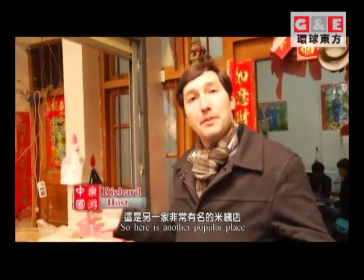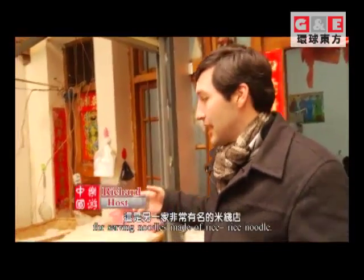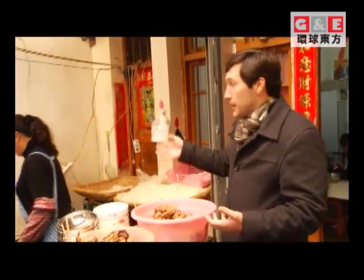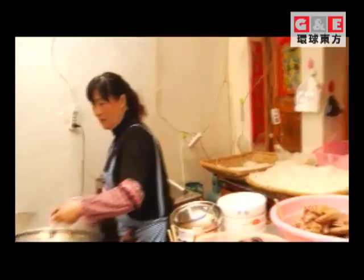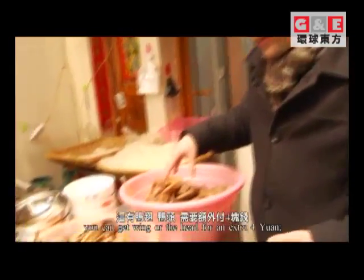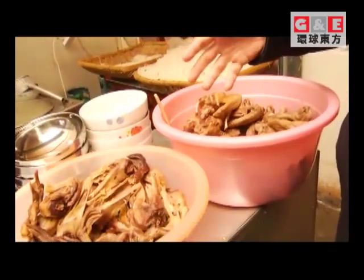So here's another popular place for serving noodles made out of rice noodle. Except here, they serve it with duck. So when you order a rice noodle for about 8 yuan, you get duck breast that comes with it. Now if you want extra duck pieces with your soup, you can get wing or the head for an extra 4 yuan.